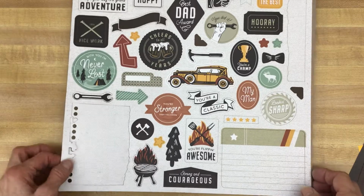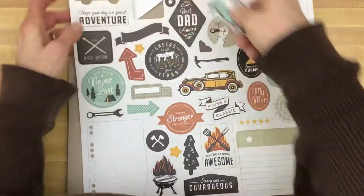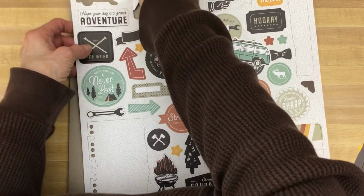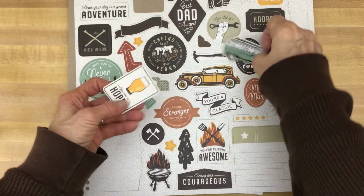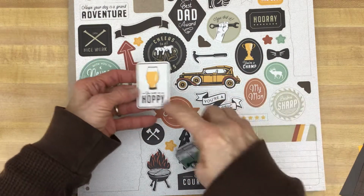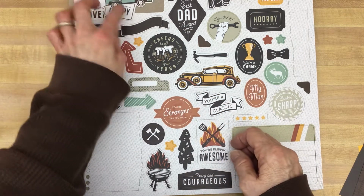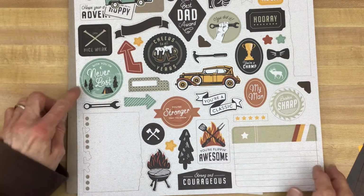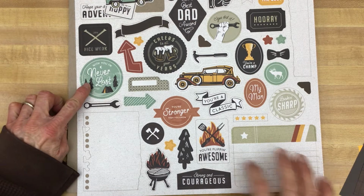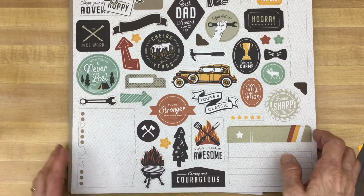Like I said, there's 2 pages of them. And let me tell you, they pop out nice and easily. That's why I put it on this cardboard, because they just pop right out. Here's one that says, "You make me hoppy," referring, of course, to the hops and the beer. And here's a cute little van with a surfboard. Here's some camping themed and barbecue themed. Just all kinds of things.